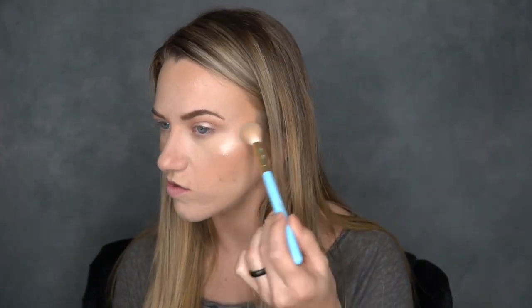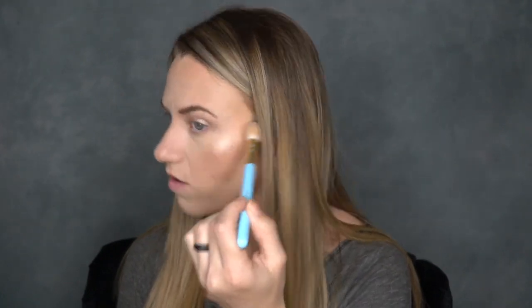Ooh, it's not, and this is so pretty. On the cheeks, it actually looks like the color in the pan, but it was so weird. When I swatch it, it looks like it's going to be too dark for me. So I guess we will go in with the lip next.